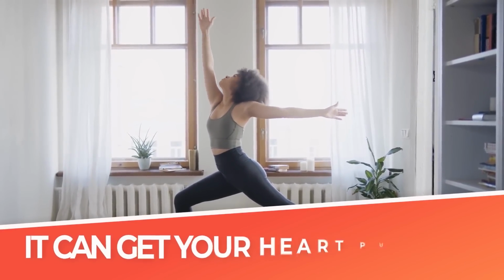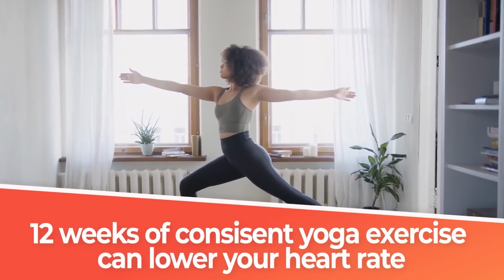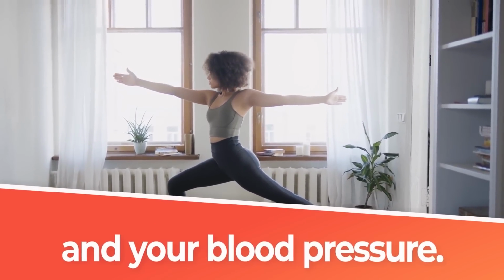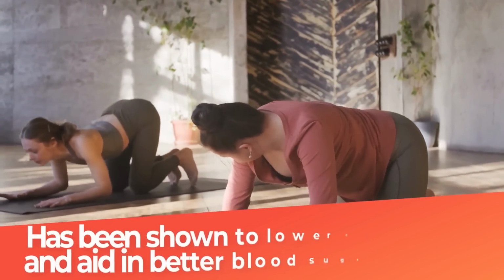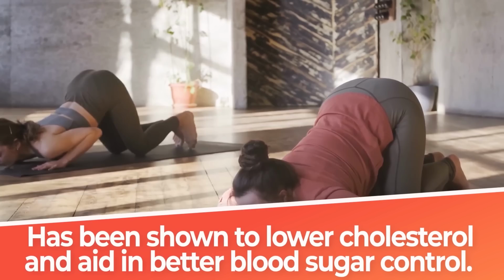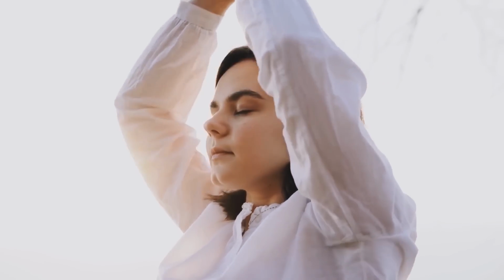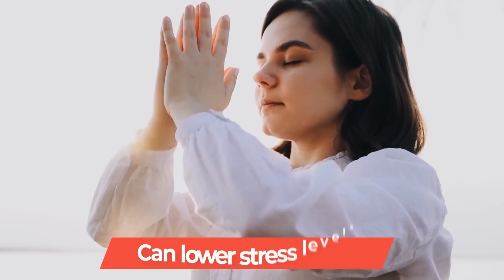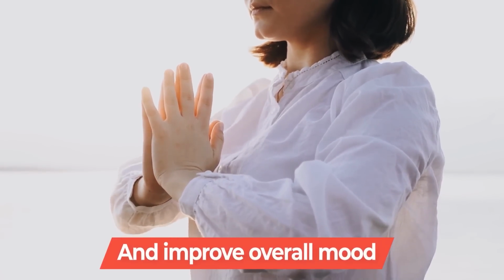In fact, studies show that 12 weeks of consistent yoga exercise can lower your heart rate and your blood pressure. Plus, regularly participating in yoga exercises has been shown to lower cholesterol and aid in better blood glucose control. But perhaps the biggest health benefit of yoga is that it can dramatically lower stress levels and improve overall mood.